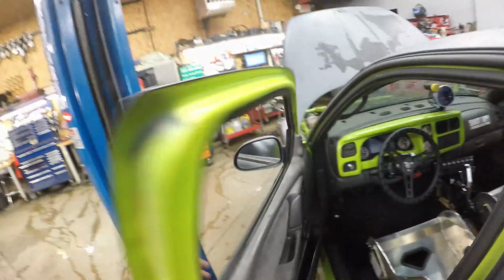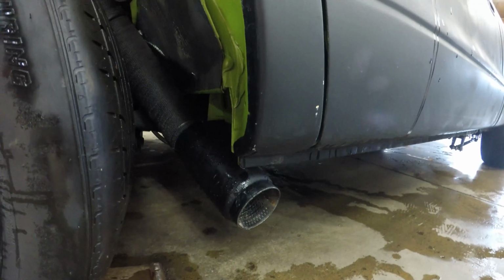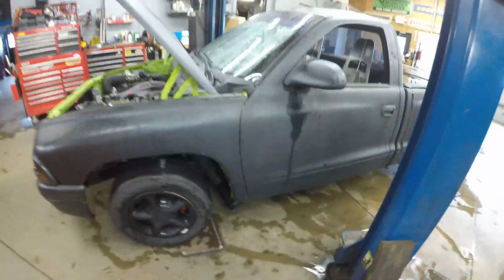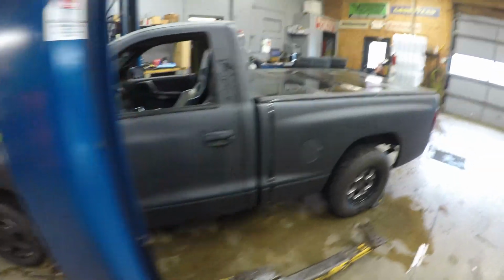I didn't show the exhaust. Both header downpipes, they come down and they exit right behind the front wheels. So some little Honda comes up on me at a light, I can throw it on the two-step and throw flames out and scare the shit out of them at night. That'll be neat. Coming around to the back.